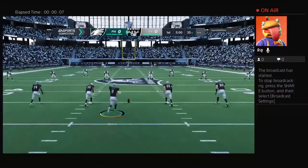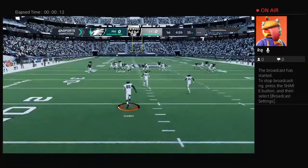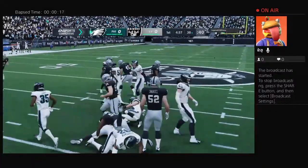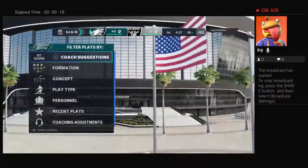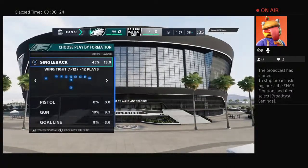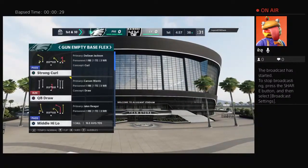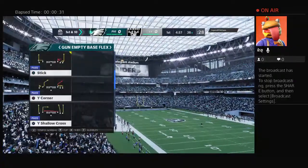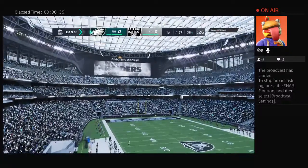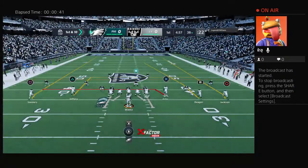Off we go from Las Vegas. Taken at the 15, a short kick, and able to break this out all the way to the 38-yard line. Great return. At their own 38-yard line. So here's a 1st and 10 at the 38.